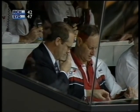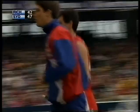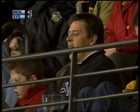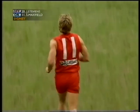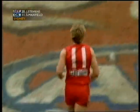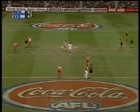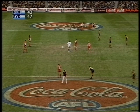Well, that poke in the eye from Paul Broderick causing some concerns for John Stevens, coming from the ground once again. And he will be replaced by Stuart Maxfield as Mark Thompson, an interested onlooker, his Cats up against the Demons tomorrow, up against the Swans next week. Armat goes to the bench, and the big fellow, Stephen Doyle, comes onto the ground for the Swans.